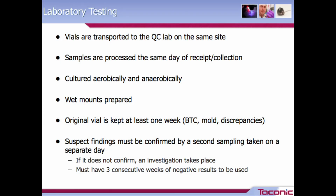Okay, so the laboratory testing. The vials at Taconic are transported to the quality control laboratory the same day. If for some reason they can't be tested that day, they're discarded and resampled. The reason for that is some of the organisms that you're going to be looking for may not survive overnight. Some of them are anaerobes, so they're going to be exposed to air when they're in the vial. So you wouldn't want to test something where everything's already dead.